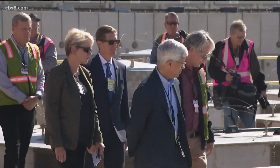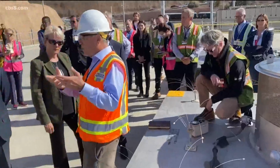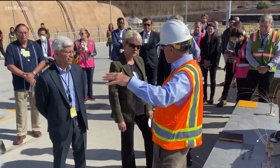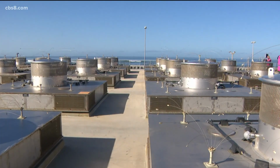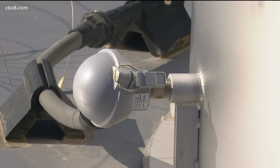The Secretary for the Department of Energy, Jennifer Granholm, and Congressman Mike Levin toured the San Onofre nuclear site Thursday. In December, the Department of Energy put out an RFI, or request for information, looking for potential relocation sites for spent nuclear fuel, and they received over 200 responses.